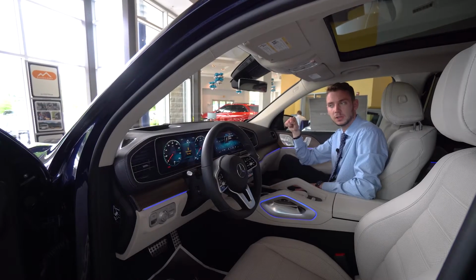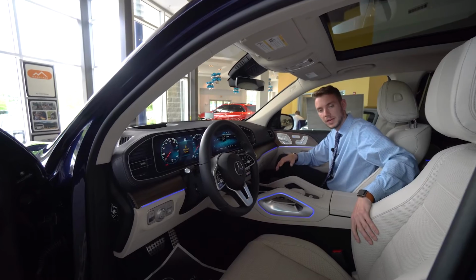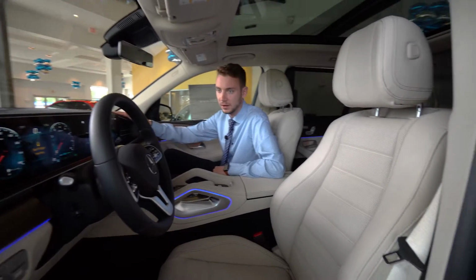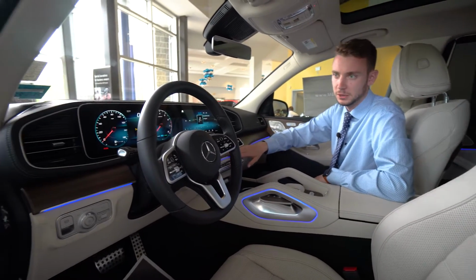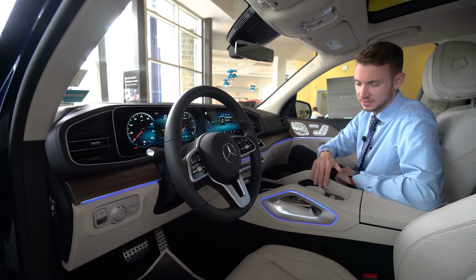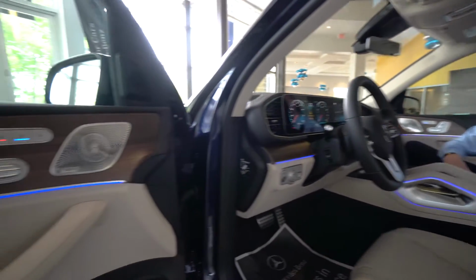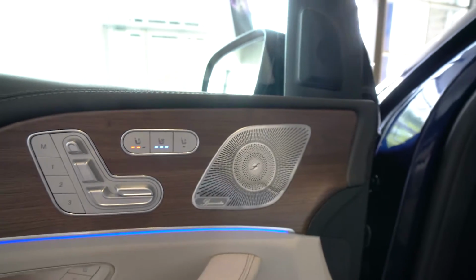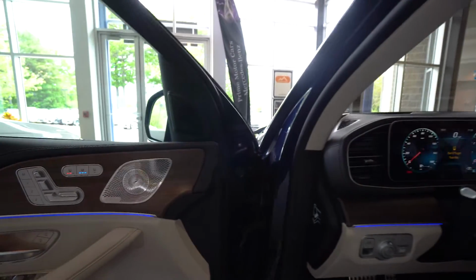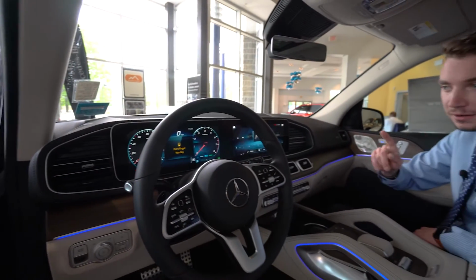Inside the GLS, we can take a closer look at the driver and passenger seat. Beautiful macchiato beige leather. We have a black upper dash, natural grain wood trim we saw in the rear of the vehicle, continuing across the front dashboard, center console, and door panels. Heated seats, ventilated seats, a heated steering wheel, heated and cooled cup holders, a slew of options. This is a warmth and comfort package vehicle, so that includes heated armrests and rapid heating front seats.